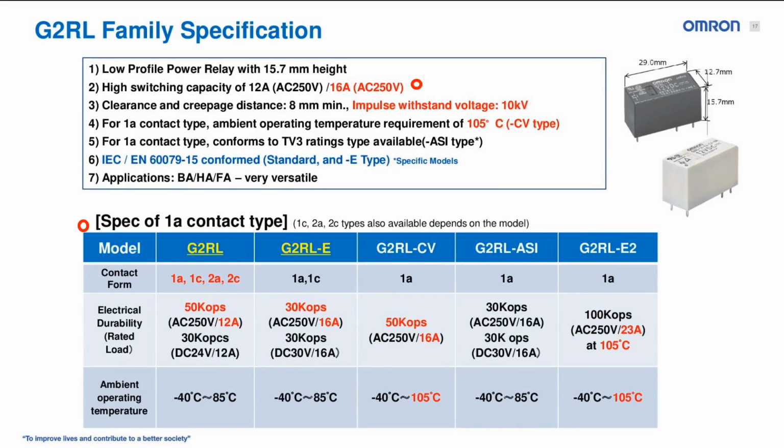High insulation distances, 8 millimeters, 10,000 volts impulse withstand. High temperature types, 105C, not yet available as explosion proof in the 105C variety, but down the line it will be. It's already planned. And we also have the standard and E type that are conformed to the IEC 60079-15. So this includes a single pole, one form A and one form C option, and also a dual pole, two form A and two form C option for 12 amps, and then a one form A and one form C option up to 16 amps in the -E high capacity version.